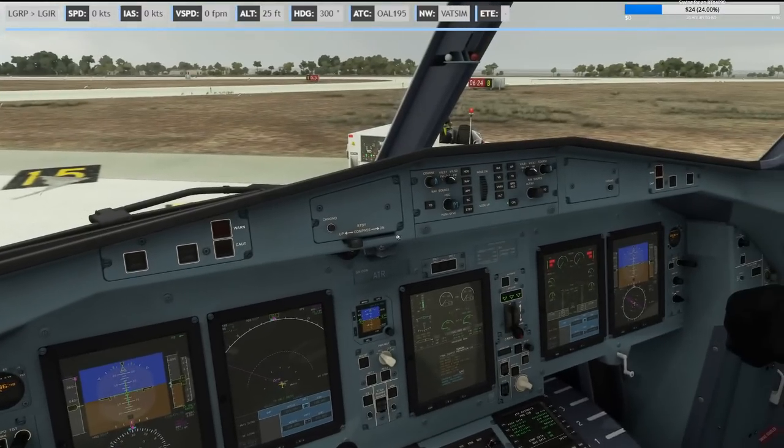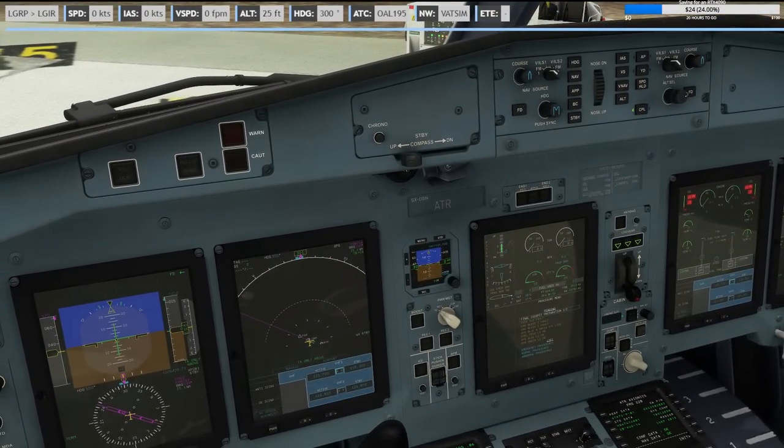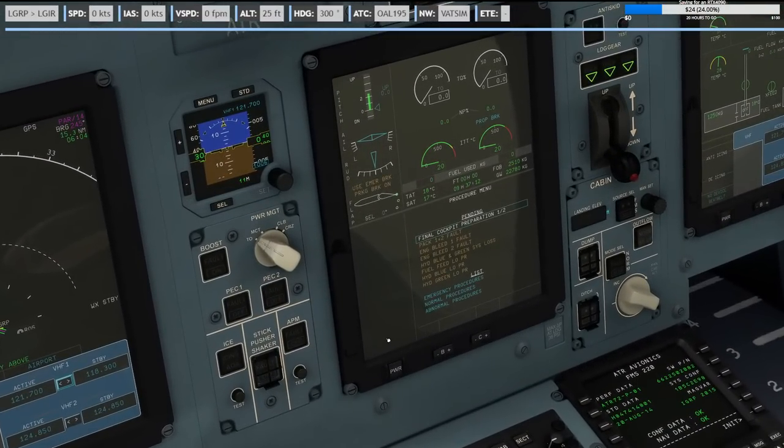An automatic speed control, initial climb 6000 feet is what we got. Here we go, 6000, heading, nav, speed, and that's all we need, really. Okay. Let's do the final cockpit preparation checklist.